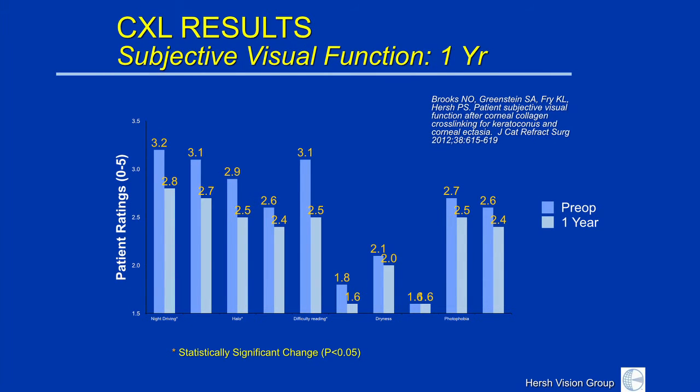So these are before and afters. Lower bars are better than higher bars. So night driving improved a little bit. Glare, halo, starburst, all those kinds of things that the keratoconus patient tends to note. So a generalized improvement. Again, this is a mild improvement, but a little bit of an improvement.